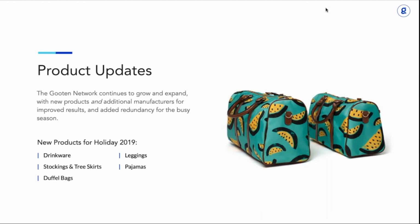We have leggings in 2 different fabrics and men's and women's pajama pants. So there are going to be a few more products coming out that we will announce to you via our newsletter email, but just wanted to call these out because we've gotten a lot of requests across these categories and we're really excited to bring them in, which is great.